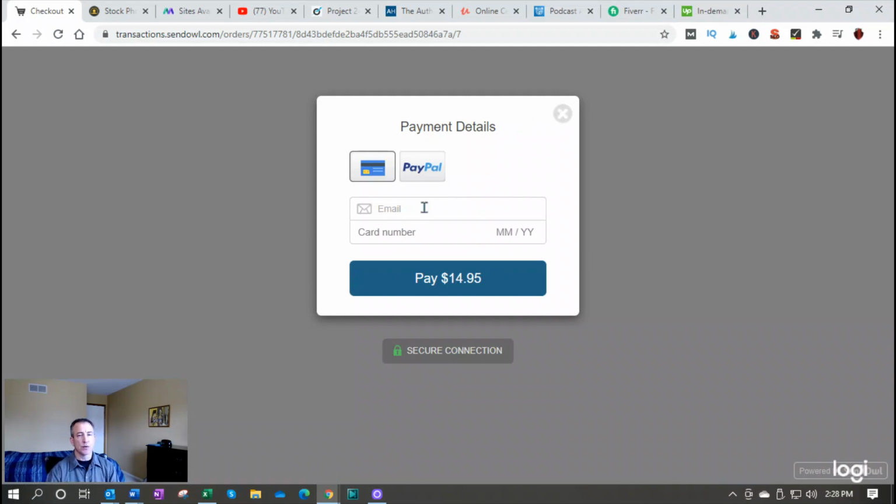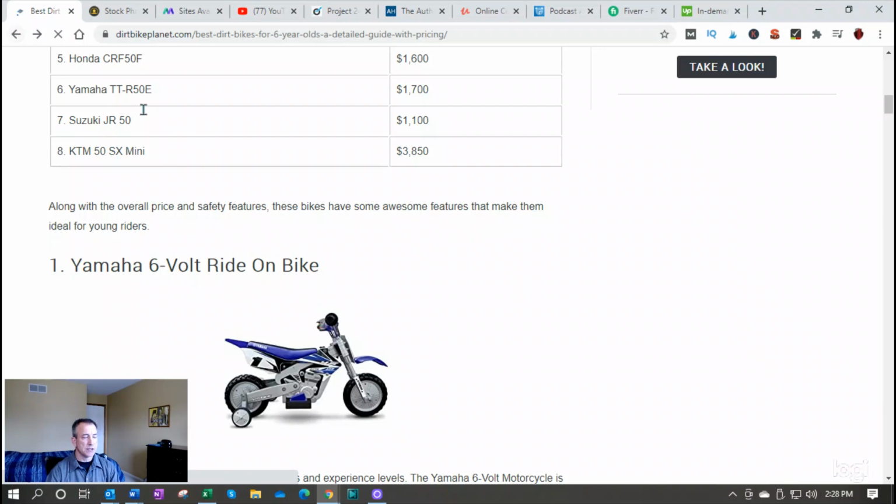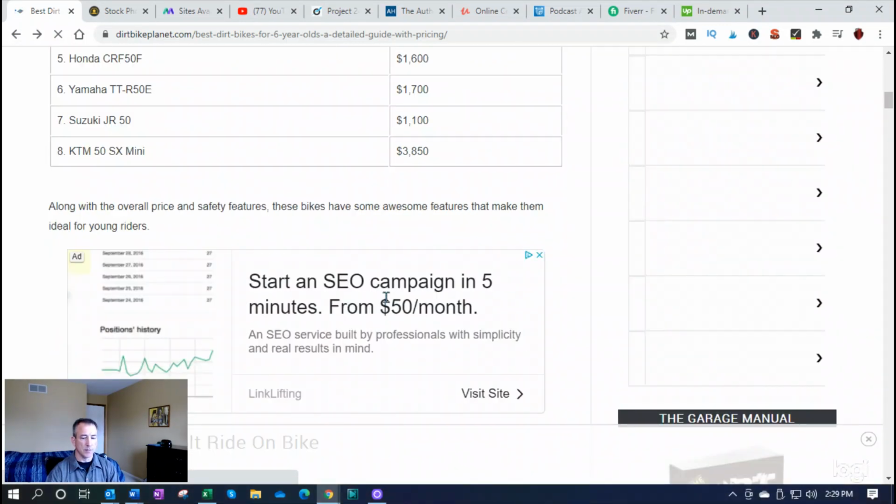And the good thing is, once these guys create this book, and it's all comprehensive, $14.95 is pure profit. They don't have to ship you anything. They don't have to do anything. So ebooks are a great way, if you really have good knowledge of whatever the subject is, and you can write a really good ebook on it. It's a great way to make money.